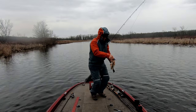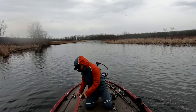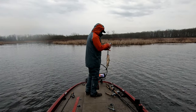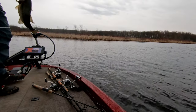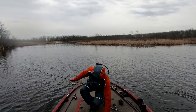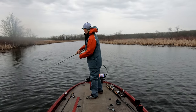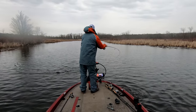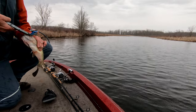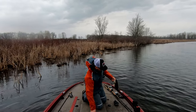In the bottom lip. Right in the bottom lip. Almost 16. 1.89. Felt like I had a few bites up there. Back up. Good. For 15 incher.